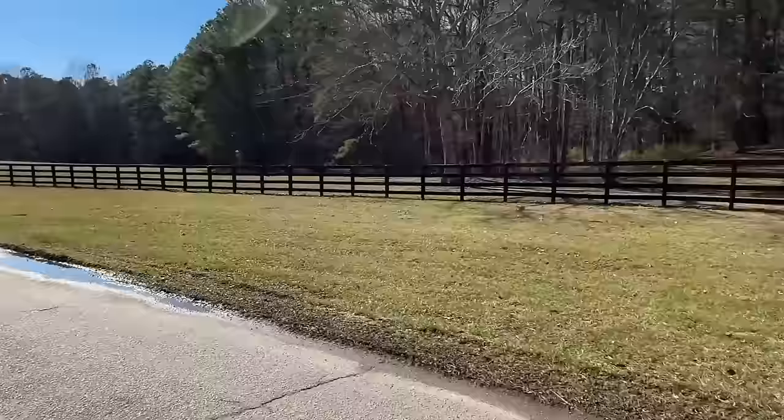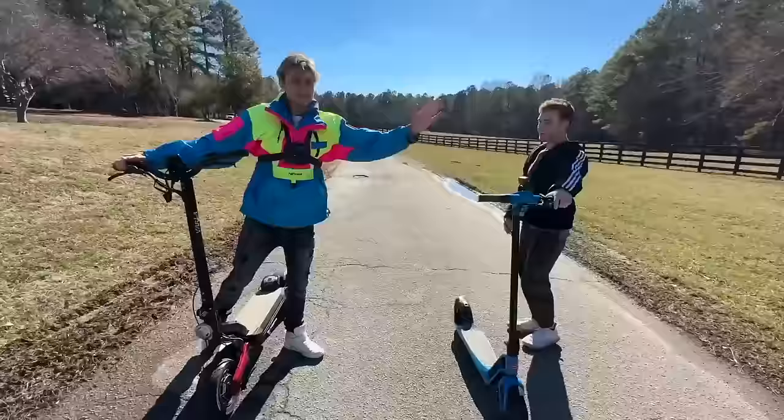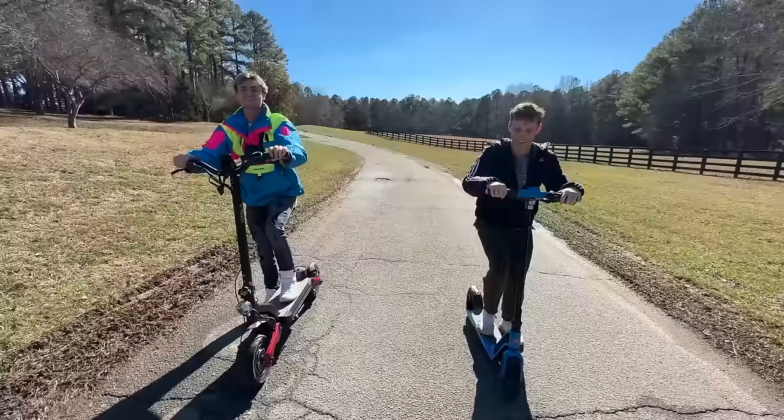He's gonna waste his battery and then I'm gonna win this challenge. Easy. He's gonna make it slow. My gosh, is it wet? Bugatti scooter versus the world's fastest scooter. Let's see how it compares. Down to the end of the driveway and back. And back. Yeah, you ready to lose? All right, 3, 2, 1, go!